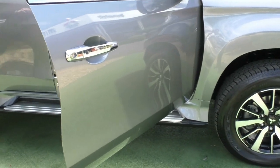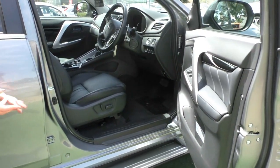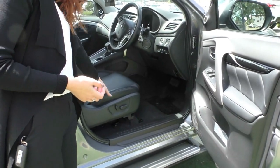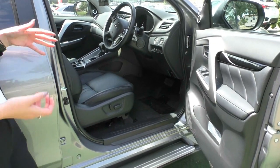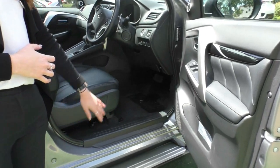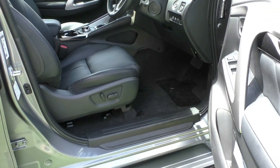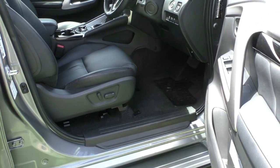Having a look inside, being the Exceed, you do get the full leather interior with all of your extra niceties as well. Driver's seat's in really good condition, minimal wear on the leather or your electric seat controls, minimal wear on the scuff plates as well, and very minimal wear on the door where we do get lazy and kick the door open.